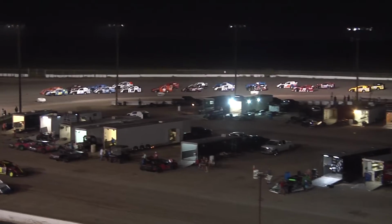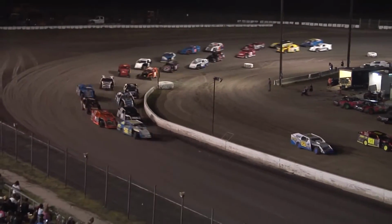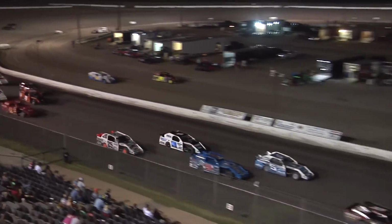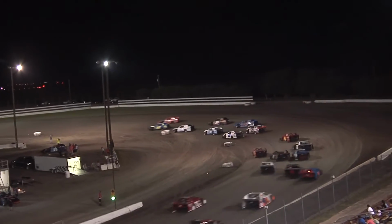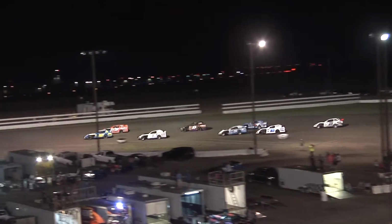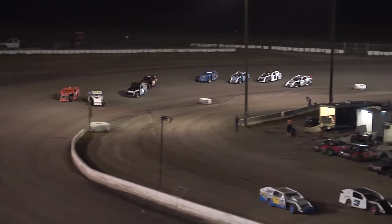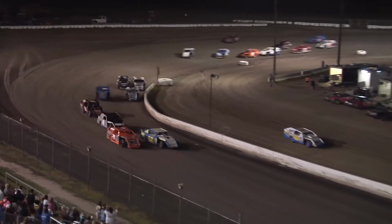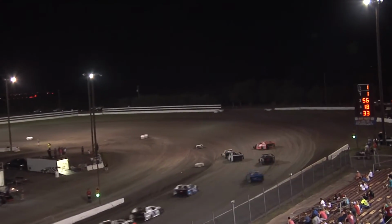Looking for the side-by-side start off turn number four. Here we go. Everybody getting through the action turn number two. As it's a race for the top spot. The number one, a Chase Raymond, and the 56 is Stephen Ashcraft going after it. And the 18S of Cody Smith getting into the mix.